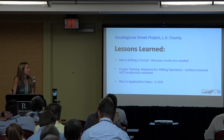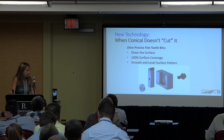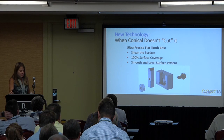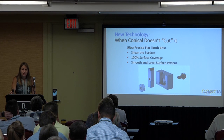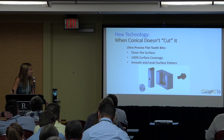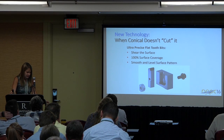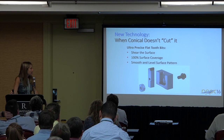And you'll see a rise in application rates, anywhere from 5 to 15% on the high side. So some other technology I wanted to discuss today is also drum technology that was developed for doing surface grinds. And it's very different in the sense that it doesn't use a conical bit that creates more of an impact or leaves the ridges that you see in micromilling.